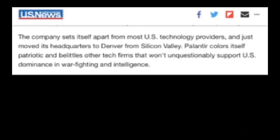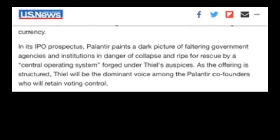Palantir colors itself patriotic and belittles other tech firms that won't unquestionably support U.S. dominance in warfighting and intelligence. And like I said, this is a corporate media news article, but they're not wrong there. In its IPO prospectus, Palantir paints a dark picture of faltering government agencies and institutions in danger of collapse and ripe for rescue by a central operating system forged under Thiel's auspices. As the offering is structured, Thiel will be the dominant voice among the Palantir co-founders who will retain voting control of the company.